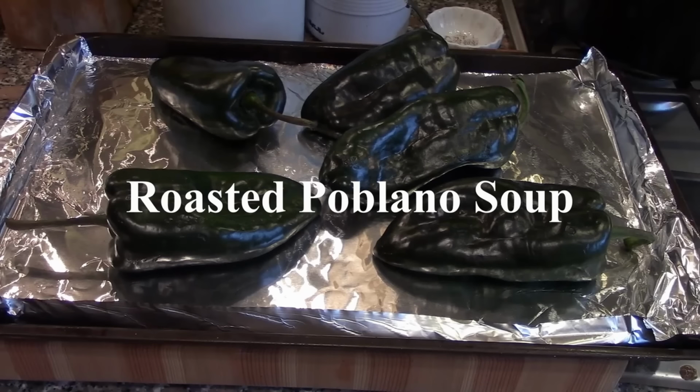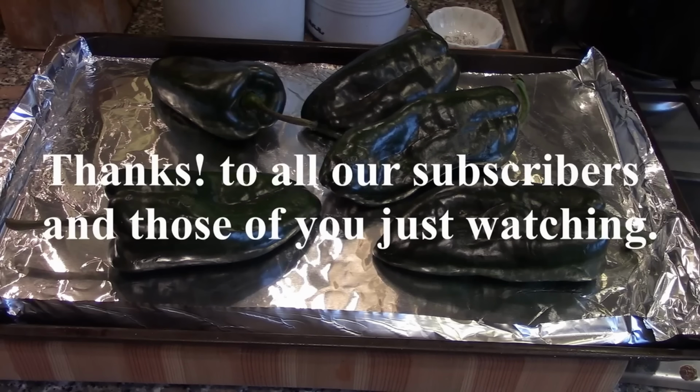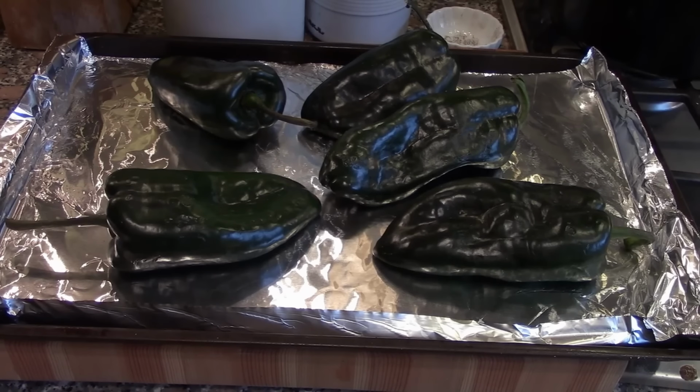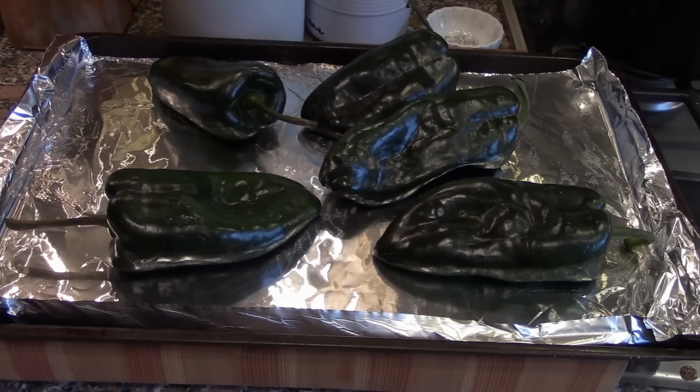Hello there. Today we're going to be making a roasted poblano soup. Some friends of ours, Julie and Mark Darnieder, were kind enough to take us to Mexico a couple years ago, where they have a wonderful cook who made this soup. He gave me the recipe, so I've tried to emulate it a couple times, and I think I'm pretty close.